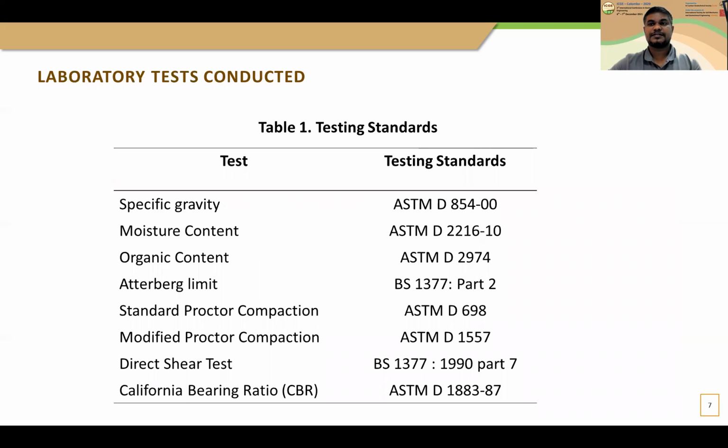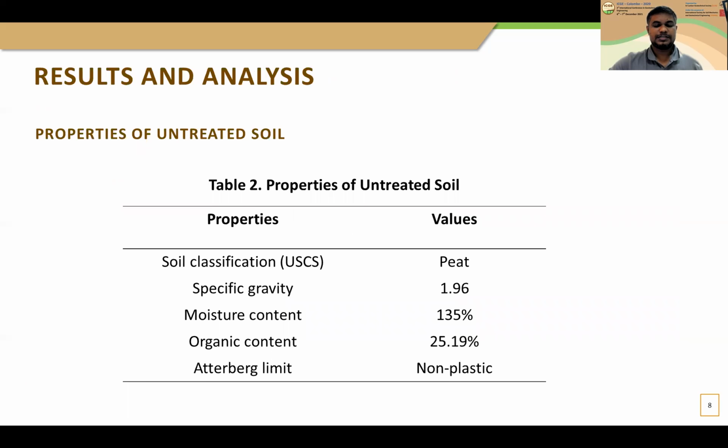These are the laboratory tests that we conducted. Most of them were according to ASTM standards and 2 were as per the BS standards. The general properties of the peat soil were determined as follows. According to these results, the soil sample that was used was identified as a peat sample.